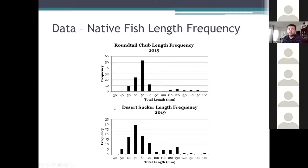And so in the past, we were focused more on the green sunfish removal, and we didn't really collect a lot of data on the native fish species, which is why I don't have data to compare this to. It just includes the 2019 data.